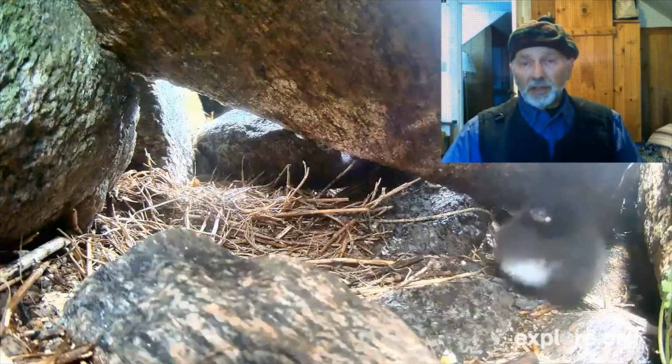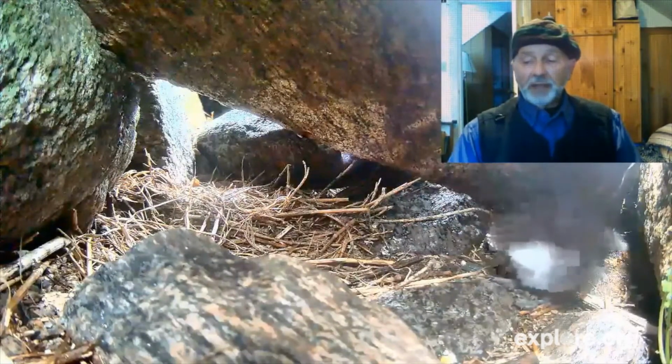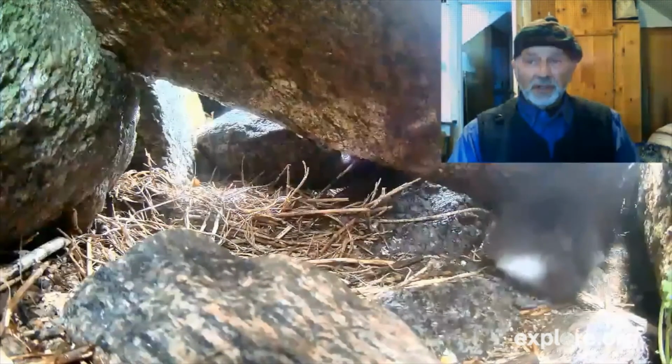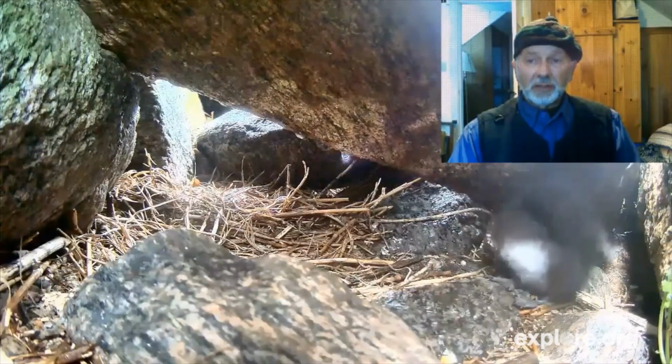Most puffins go after little fish, 1 inch long up to maybe 3 or 4 inches long, and they fly these back holding them in their beak, as I mentioned before, many at a time. In Maine, an average beak load is 6 to 10 fish, not very big usually, and that's good. We see sometimes more.